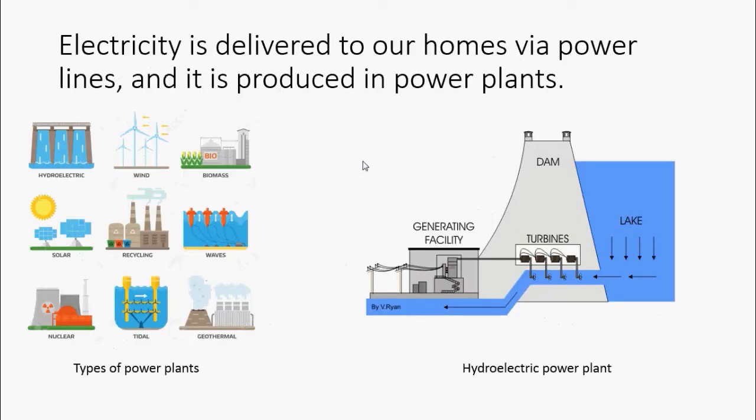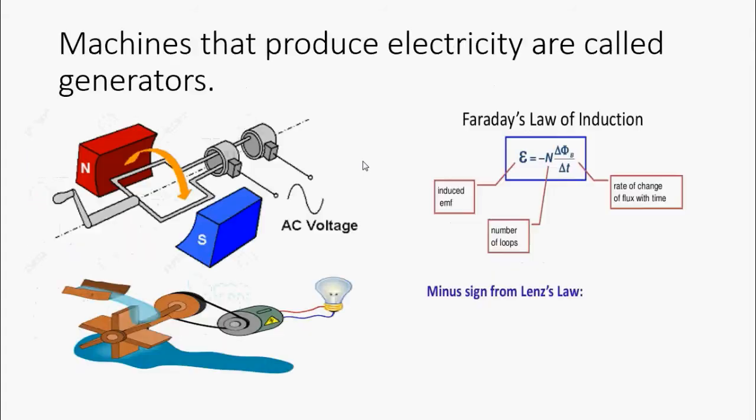Electricity is delivered to our homes via power lines, and it is produced in power plants, from hydroelectric to wind, biomass, solar, waves, nuclear, and geothermal power plants. We have a variety of ways to produce electrical energy. Machines that produce electricity are called generators.